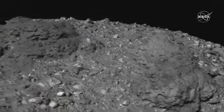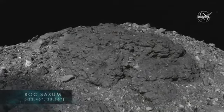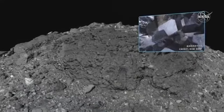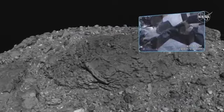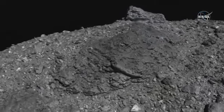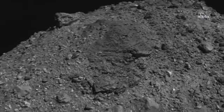To the northeast lies the largest boulder on Bennu. Measuring over 300 feet in length, Roc Saxum is a colossus longer than a football field. It is also rich in a type of iron oxide called magnetite, which was used by mariners as an early form of magnetic compass. In Arab folklore, the roc is an enormous bird of prey that can clasp elephants in its talons, as well as stranded sailors like the hero Sinbad.